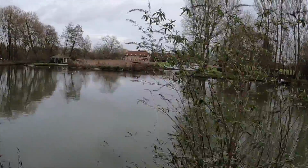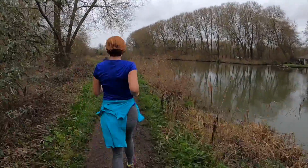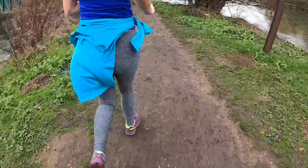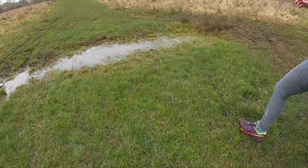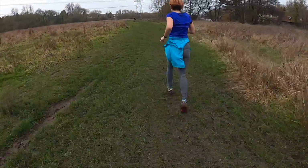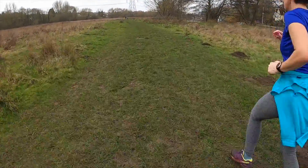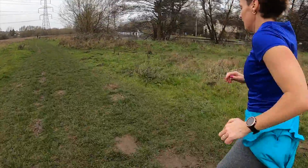Pretty nice. Joe is wearing her Salomon Speedcross. It's definitely the right shoes for this time of year. Okay, so this bit is very boggy and you're going to get wet feet at the moment. And it's incredibly warm as well. So I think Joe is wearing the right gear for today.